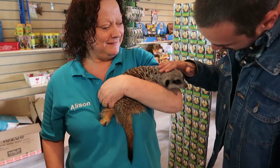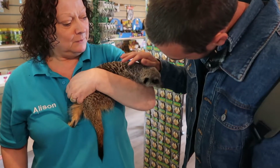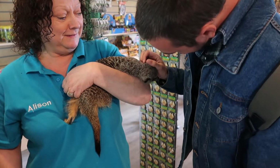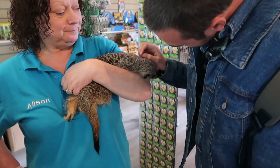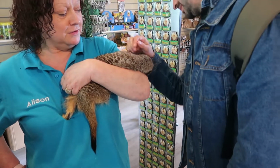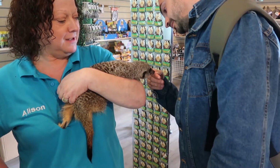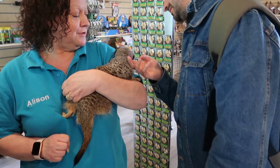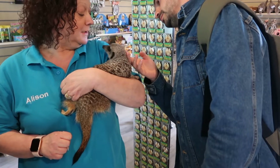I've been talking to a meerkat. Right, she wants a cuddle. I can tell exactly what she wants. Yeah, she's lovely. She lives at home with us and our 2 cats, so she has the complete run of the house. She's an absolute sweetheart. She's 3 years old now.